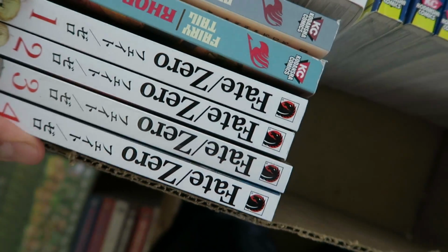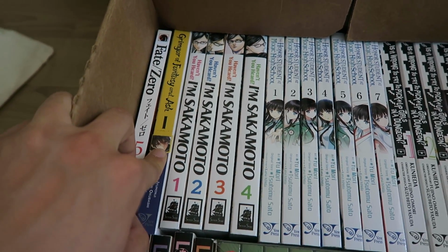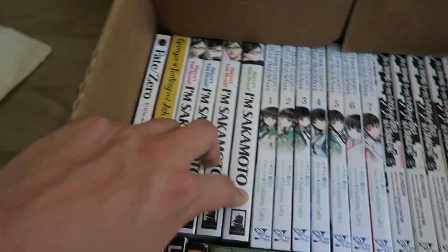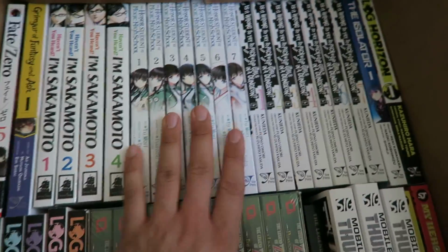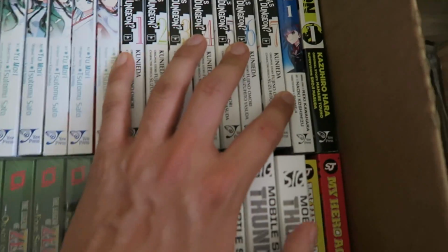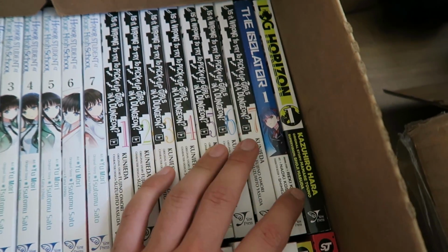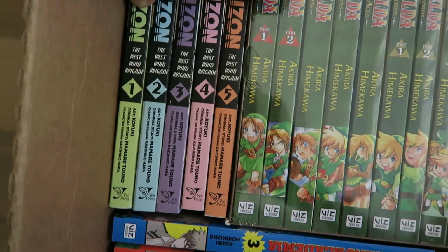We got Fate Zero all the way to 5, but that will be in the 6th box, which is right here. And then we got Grimgar of Fantasy and Ash. All 4 of Haven't You Heard? I'm Sakamoto. Then we have all 7 released of The Irregular at Magic High School. All 7 released of Dan Machi, aka Is It Wrong to Pick Up Girls in a Dungeon? We got Isolator, Log Horizon number 1, and then Log Horizon 1 to 5 of the West Wind Brigade.